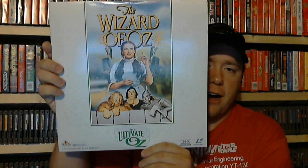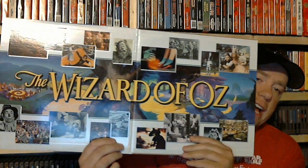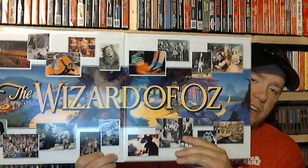You know what? There was one other one that is The Ultimate Oz. And when I first picked this up, this one was missing. It was just this. And this illustrates the reason I love laser discs. Check out the art in the middle of this. Now, that is something that I could hang up on my wall and be perfectly happy to have this displayed in my office. This thing is fantastic. I just love the look of Laserdisc. And then on the back, it's got the old movie posters.